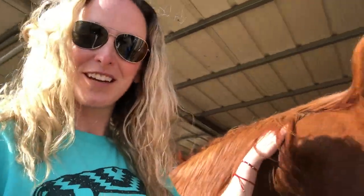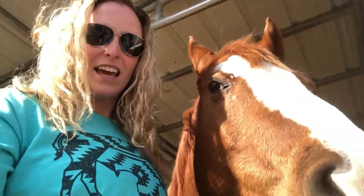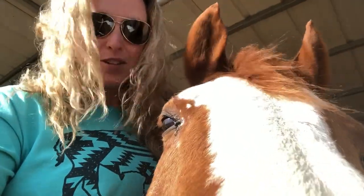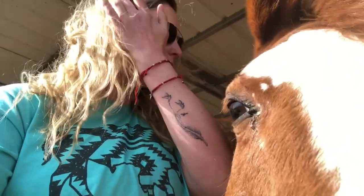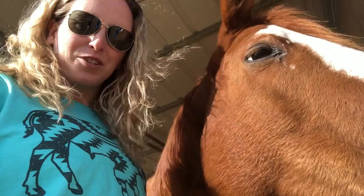I got her when she was still 3. She was my Christmas present to myself, and so her date of transfer on her papers is Christmas Day. I got her when she was 3 and she turned 4 in the spring. So I've had her since she was little. She was already broke when I got her and great with gunfire, and so I just got to do all of the finished work with her, which has been wonderful.